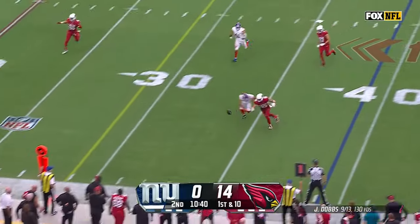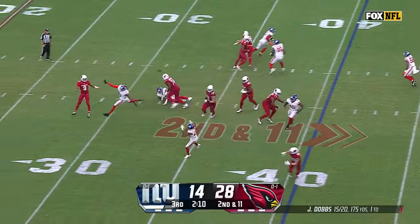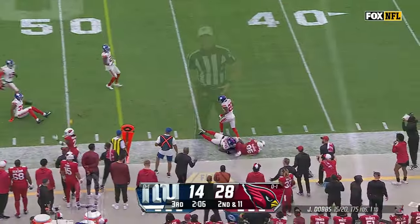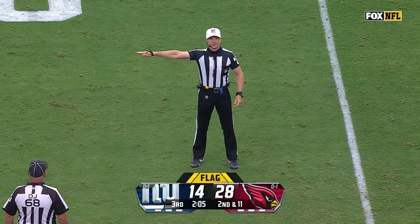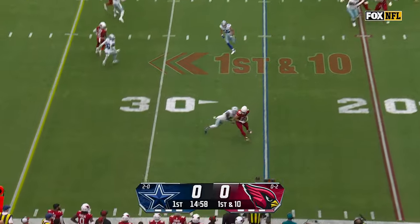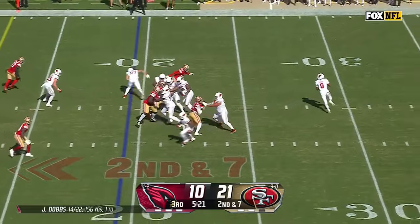Oh, another blitz from the safety, and they get a piece of the quarterback. Fake to Connor. Dobbs under pressure. Just floats it to a wide open man in McBride. And very good block in the back. Offense number two. From the 25, Cardinals go to work with a quick throw into the flats for the tight end Trey McBride. Second and seven, the play fake.